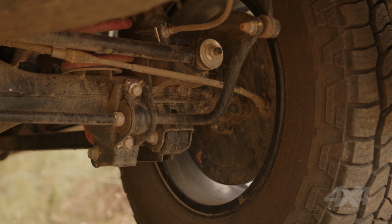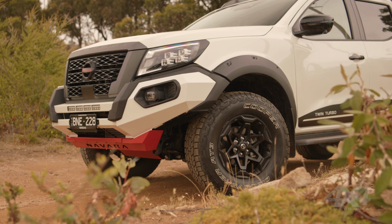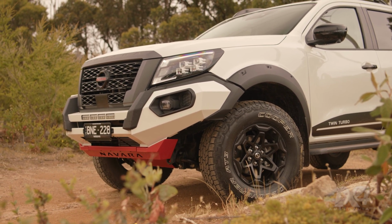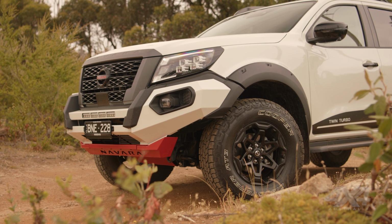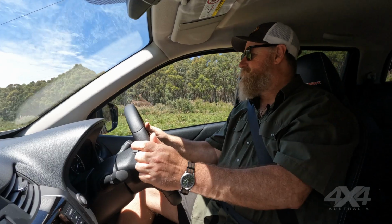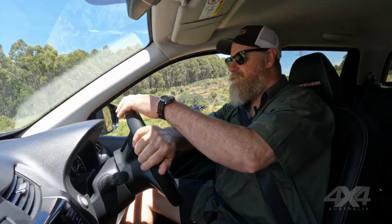The PRO-4X Warrior suspension package takes into account the extra weight of the steel front bumper bar, with or without the Warn winch fitted, which is a factory option from Nissan. To help accommodate this, the Warrior gets an extra 100 kilograms added to its GVM. The big difference between the Warrior and the regular PRO-4X is in the suspension, which was all developed by Premcar here in Australia.